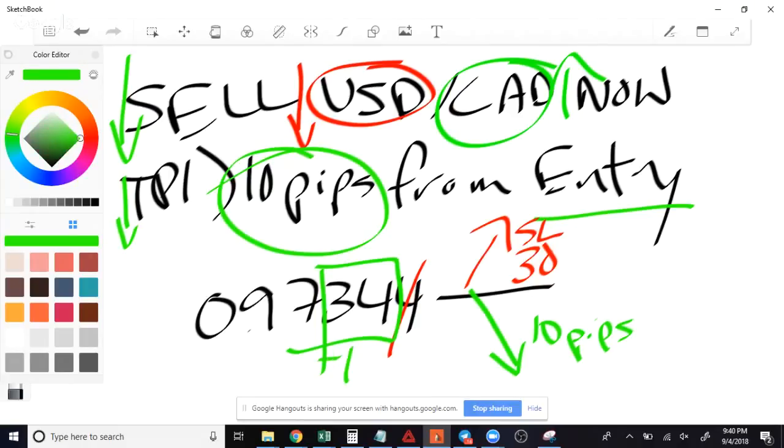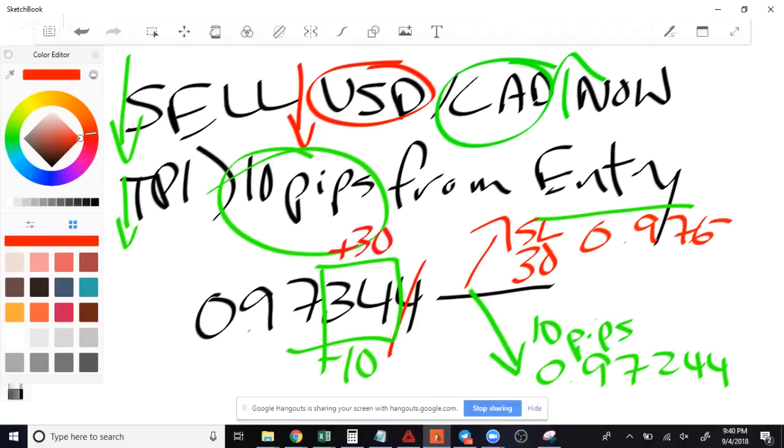So what you'll do is subtract 10 on this side, and add 30 on this side. So for the take profit, it's going to be 0.97244, and for the stop loss, it's 0.97644. And that will be the stop loss, and this will be the take profit. Now this is beautiful. All you've got to do is take this right here, put it into your MetaTrader 4 the same exact way that you did it before, and then go about your day.